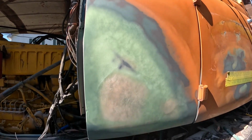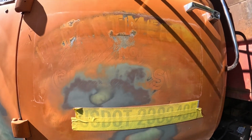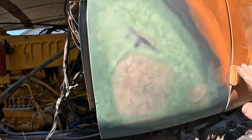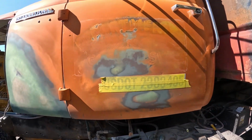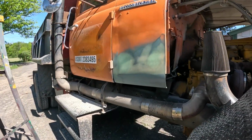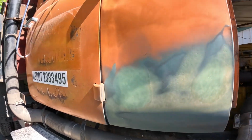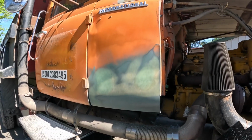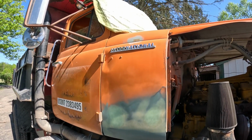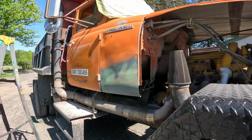All right, we did a couple hours of work, sanding and bonding. Fixed a couple dents. There's a crack up here that I welded. Pretty darn crappy job, but that's all right, because it's gonna look a lot better than it did. I'm really happy with the way this side came out. There's some stuff going on here, but I'm not gonna worry about it right now. It's a work truck. It's gonna get more dents in it, I'm sure. So, definitely gonna look better though.